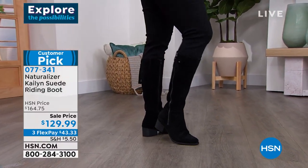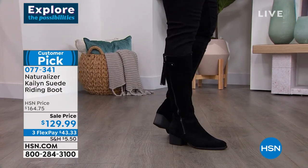Side note, can we talk about how I clearly got the animal print memo tonight? You did. I love it.